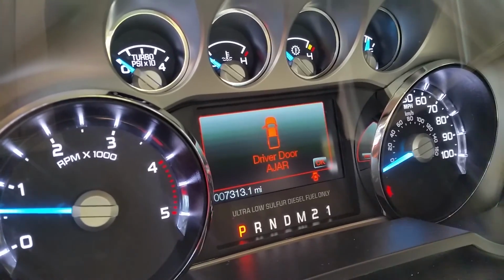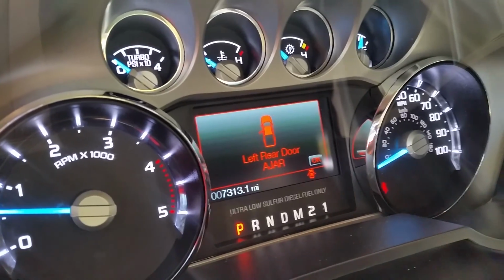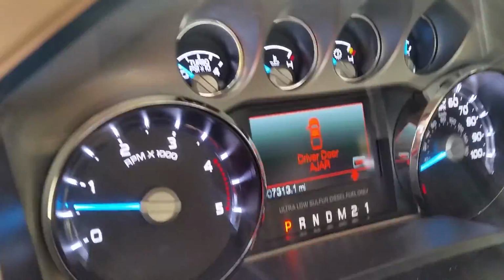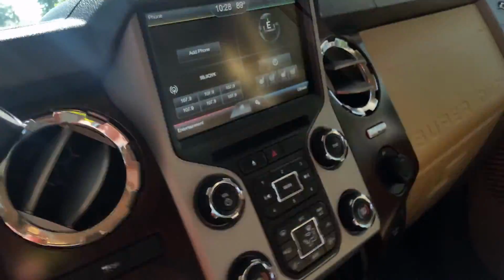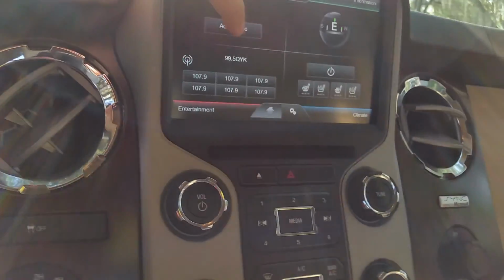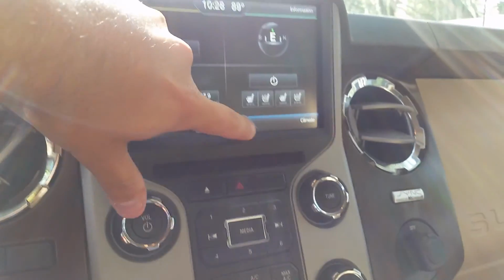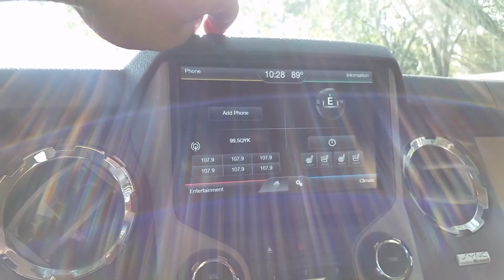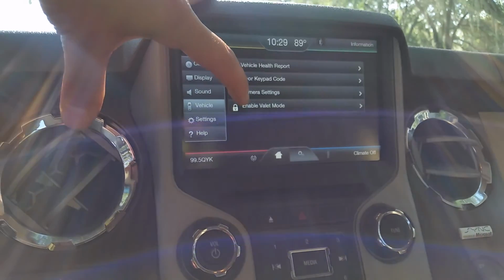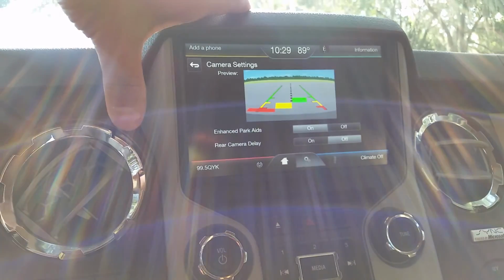You can see the odometer there is 7,313 miles. Obviously, if we deliver it to you, it will have a little more than that. And that's a look at the infotainment center. Looks like you can add phone. Let's see. Play around with this a little bit. Camera settings. Maybe it's got a, and so it's got a rear view camera.